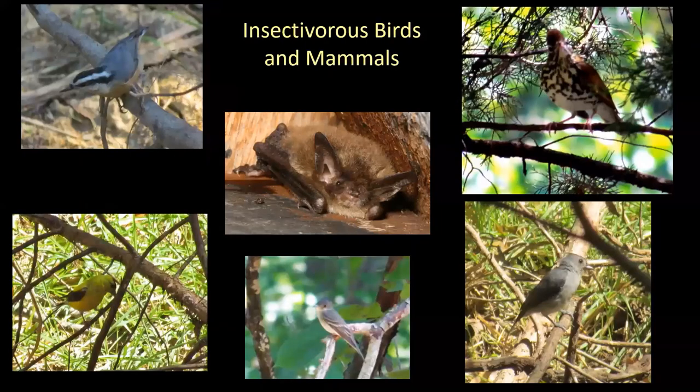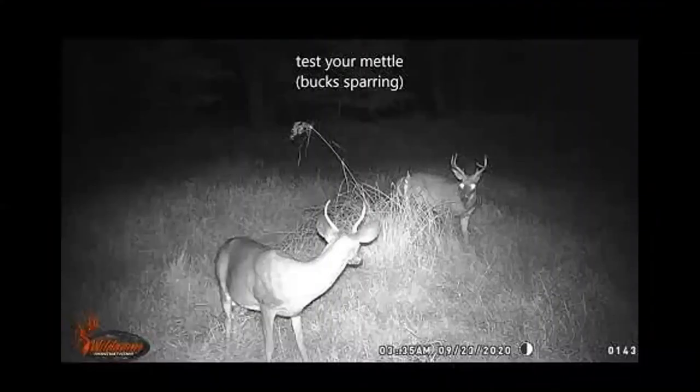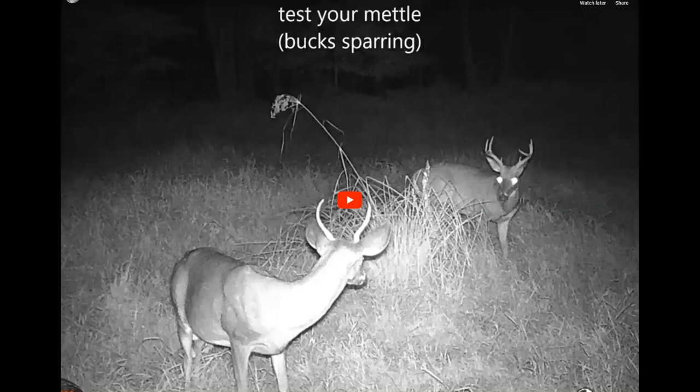So to highlight the significance of vernal pools beyond just the lives of the invertebrates and amphibians that develop in their waters, here are some images of insectivorous birds and mammals that congregate around vernal pools to feed. And I'm going to end this section with a video that really highlights how vernal pools serve as a hub for wildlife activity in a Pennsylvania forest.